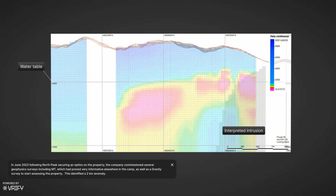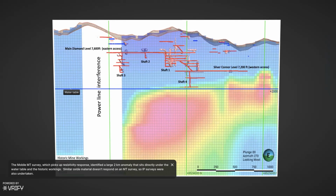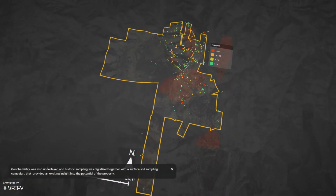The mobile MT survey, which picks up resistivity response, identified a large 2-kilometer anomaly that sits directly under the water table and the historic workings. Similar oxide material doesn't respond on an MT survey, so IP surveys were also undertaken. A block model of the anomaly was produced and it sits just 200 meters beneath the historic workings.